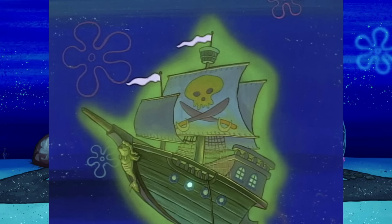Something else that's ghostly that is on this ship is the Zipper of Despair that the Dutchman throws Squidward into.